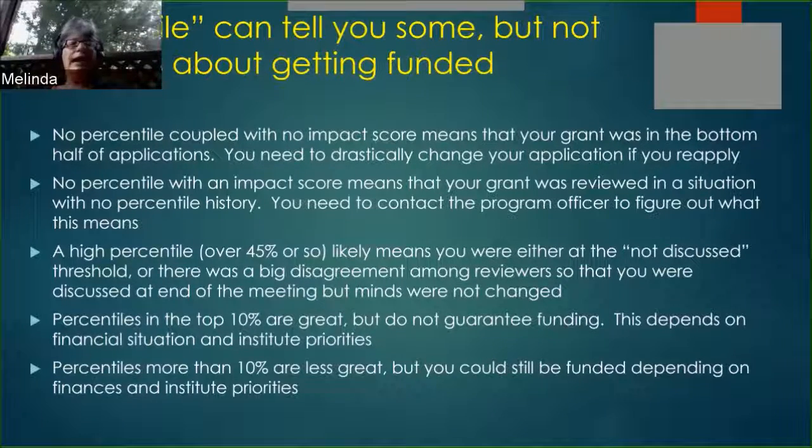Now, sometimes you will see no percentile coupled with no impact score, and that means that your grant was in the bottom half of the applications the study section saw. This means you have essentially no chance of being funded. And if you decide to reapply, you really should think about drastically rewriting your application. It could be that it needs a drastic rewrite for significance, or it might need a drastic rewrite in approach.